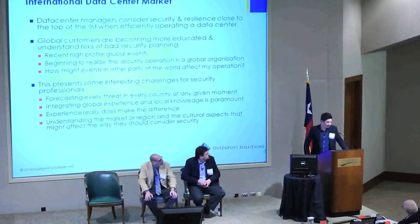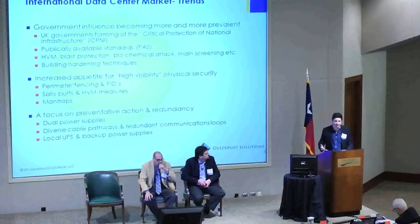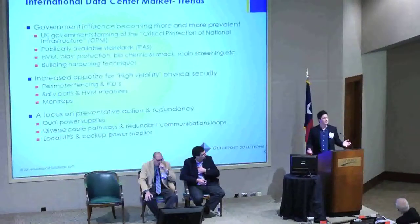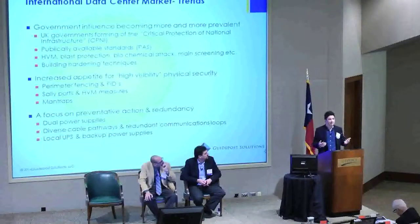So I mentioned earlier that we feel like our clients are becoming more aware. And I've got a good example of this. I was working with a UK customer quite recently, and we were specifying a raised arm barrier. And the first question from the customer was, is this barrier going to be PAS 68 rated? Which kind of took me by surprise, not because I didn't know what it was, but because I didn't think that this person would know what it was.